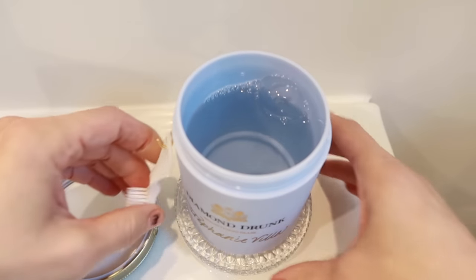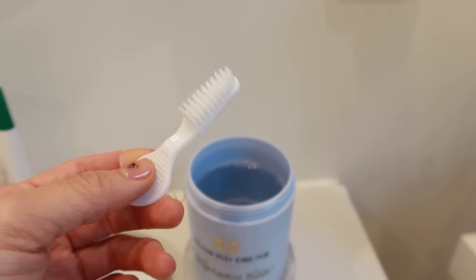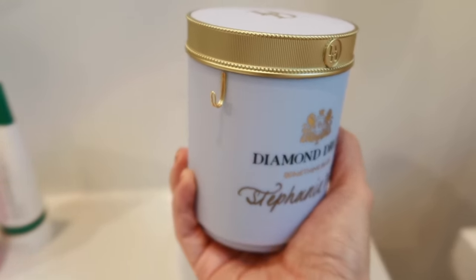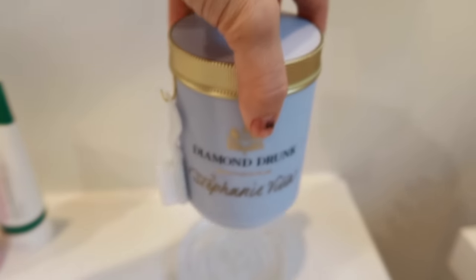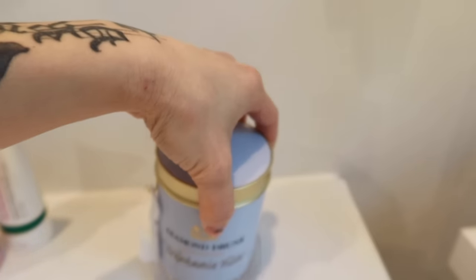Oh, actually, by the way, it comes with this little brush. I think that you can just keep it inside there with the jewelry. I made this little gold hook just out of some wire and I glued it onto the container so I could just hang the brush like that. And you get this little tray, which is very nice glass.